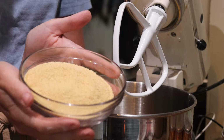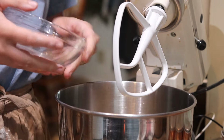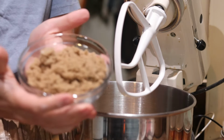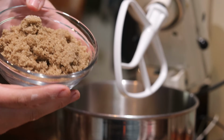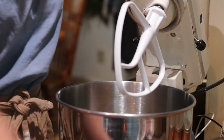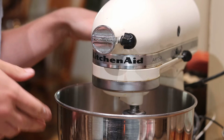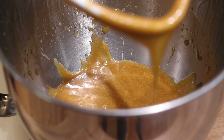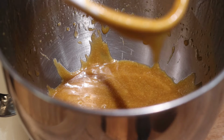I get this from a local Amish store. You can use granulated cane sugar if that's all that you have. You could use coconut sugar. And then I am going to use some brown sugar as well. This is 1/2 cup. I'm gonna mix this up, and I don't think it's gonna get fluffy, but we'll see. It is indeed not fluffy, but it did lighten in color, so that's a plus.